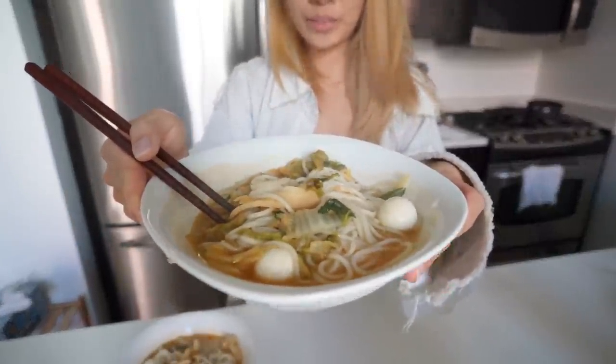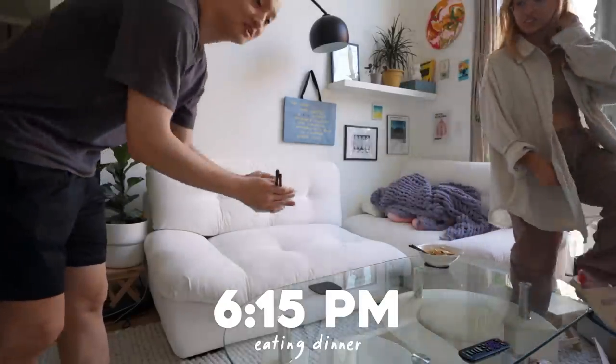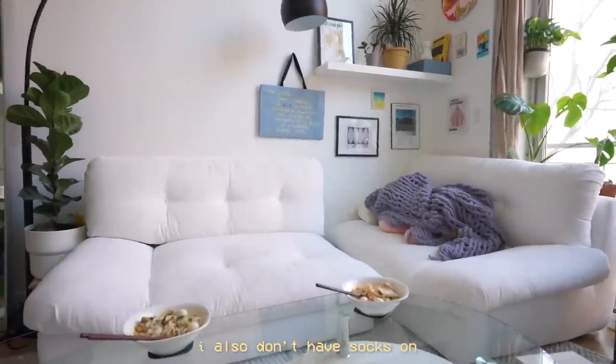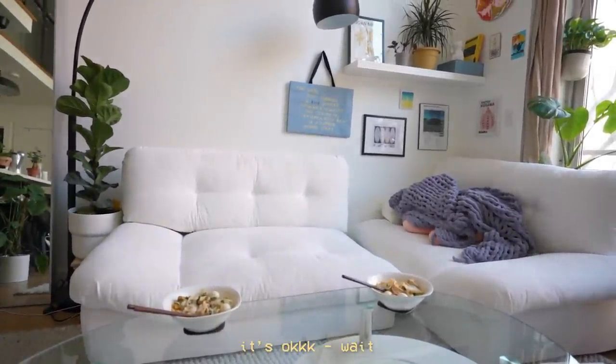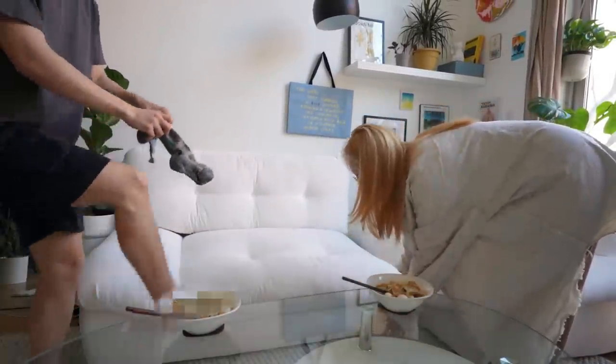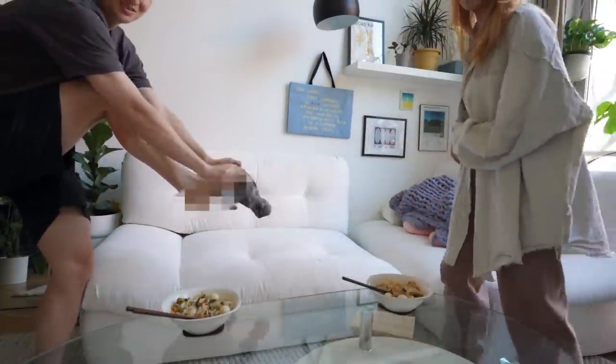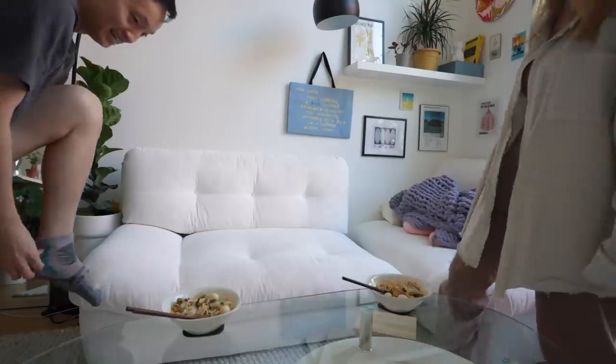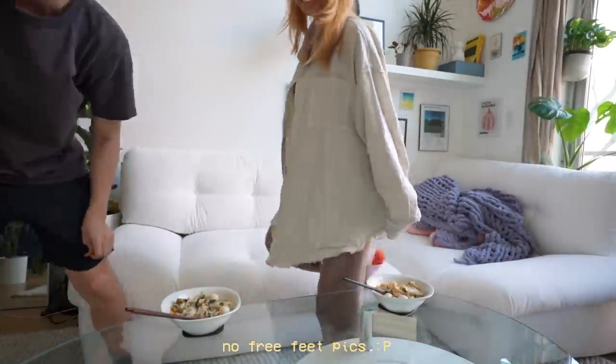Crossing bridge noodle for dinner. I have shorts on. It looks gross. No, it's okay. I also don't have socks on. Oh, fuck. It's okay. Wait. Sexy. No free feet pics.